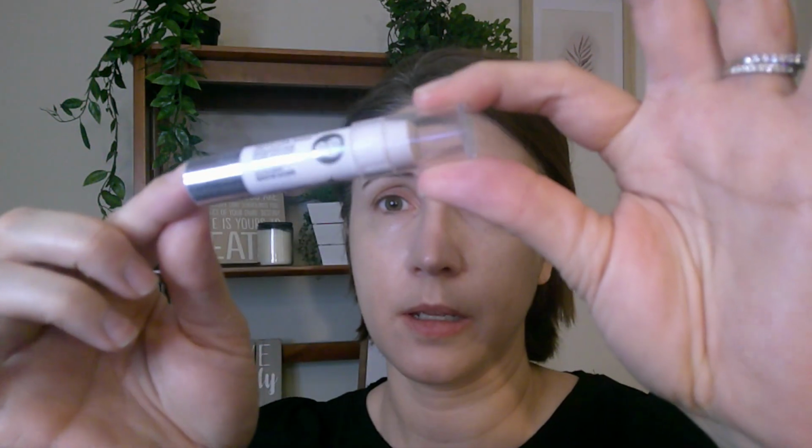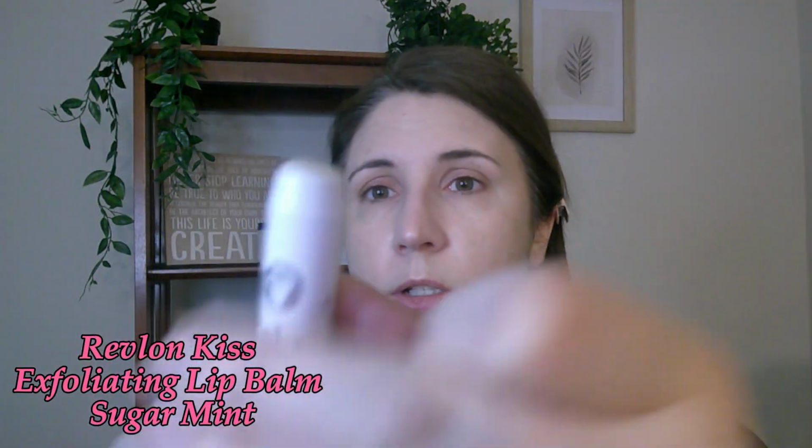I don't know why I didn't use this first, but this is the Revlon Kiss. It is an exfoliating lip balm, and it has just a twist up tube. This is in the scent Sugar Mint, and it's just like putting on a balm, but the balm is thicker than others that I've tried, and the scrub in it is not nearly as rough as others that I've tried. Like I've tried the e.l.f., for example, and that one is just a little harsh on the skin. This one is a little softer.